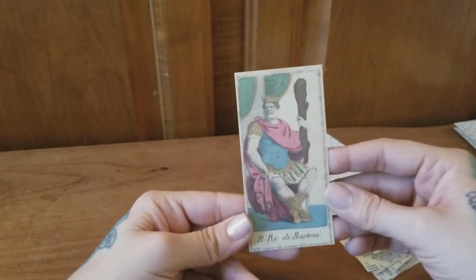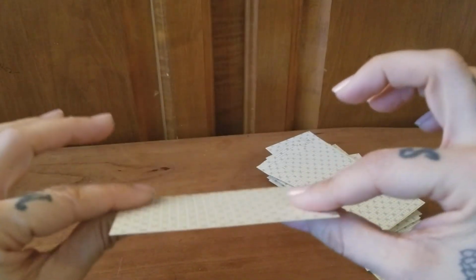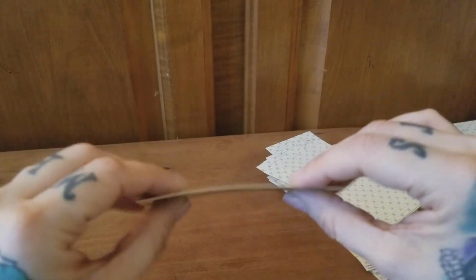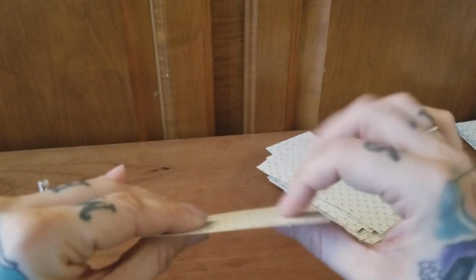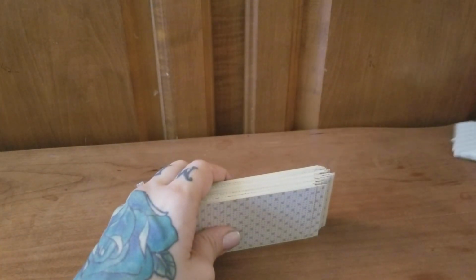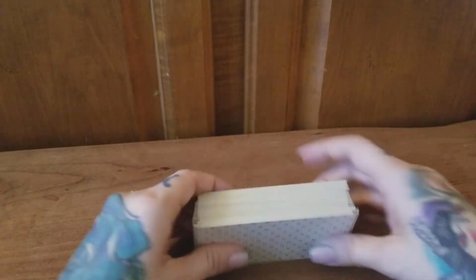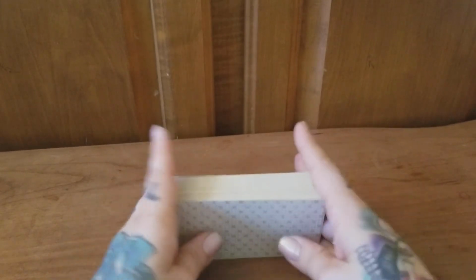And that's it. So just to go back onto the cardstock a little bit, these are really thick. They're still bendable enough that you could do a rifle shuffle if you wanted to. That wouldn't be a problem. But I mean, these are a thick card. Hold on, just want to give you an idea of how thick they are. This is pretty substantial. So they're pretty thick. I like that, and they're little. I mean, look at these.